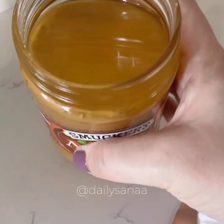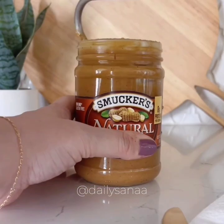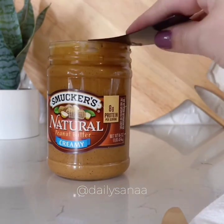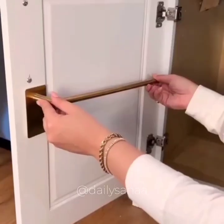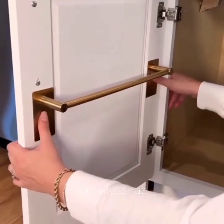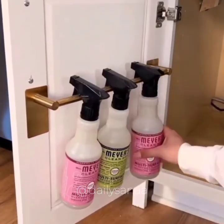To mix a bottle of peanut butter, I suggest this gadget, which you will find at Amazon. I suggest this gadget, which can be installed without holes. It can be used as an organizer for cleaning tools or as a holder for kitchen paper.